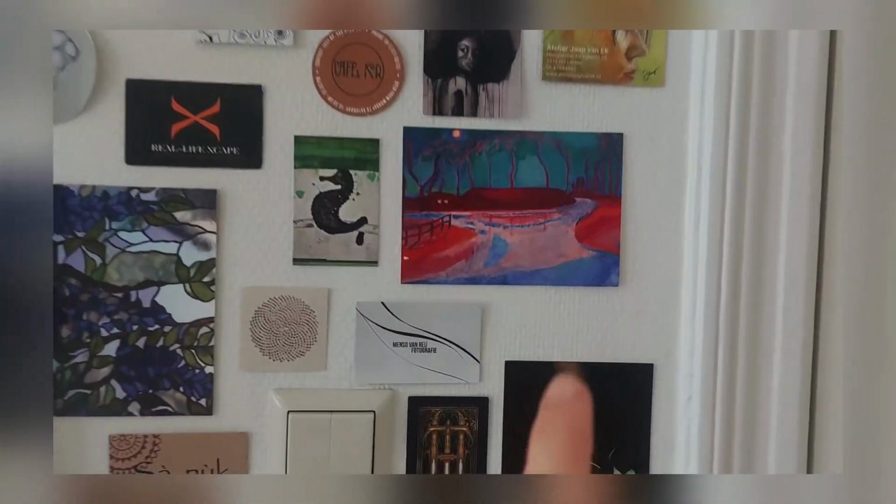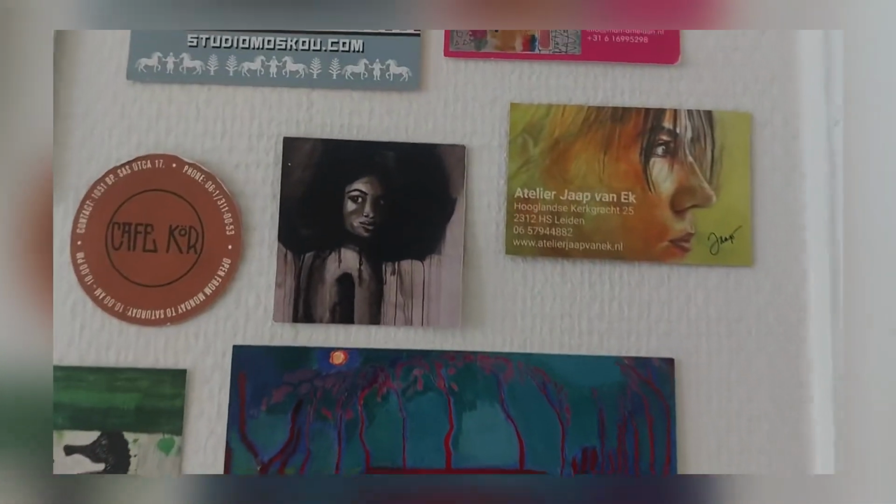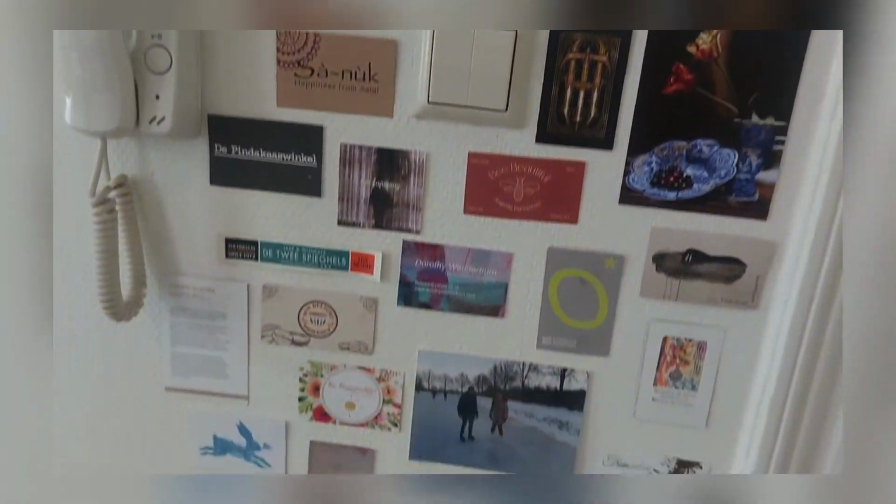I think this one is my favorite. That one's also cool. Cool ones are pretty close together for some reason. Oh no, actually this one was also quite cool.